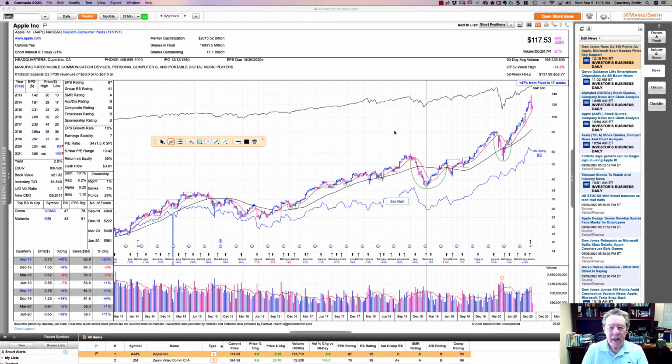Let's take a look. So I'm looking at a weekly chart here. I'm using a service called Market Smith, which is a bit pricey. It's a fantastic service, but I'm not necessarily recommending it because of the expense. But let's take a look at some of the fundamentals and technicals. We're going to start here with this weekly chart.